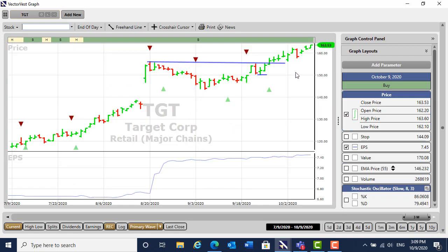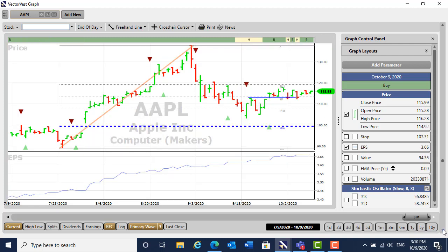And Target going nicely from this textbook cup and handle. I'm doing a course in technical analysis in the next few weeks based on short-term trading of both UK and US shares, and I've got Target in the course notes as a great example of a textbook cup and handle pattern. Many people these days are using cup and handle examples that look quite agricultural to me, but that's a pretty perfect example of one. So that's going well, moving up to new highs today.